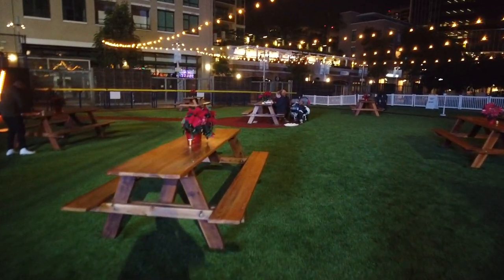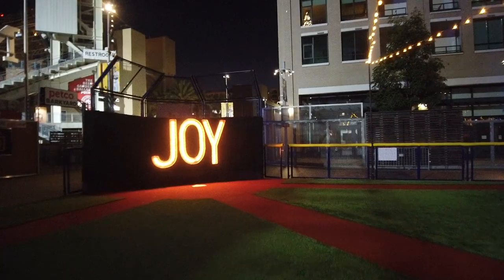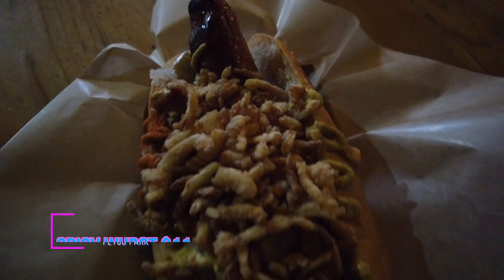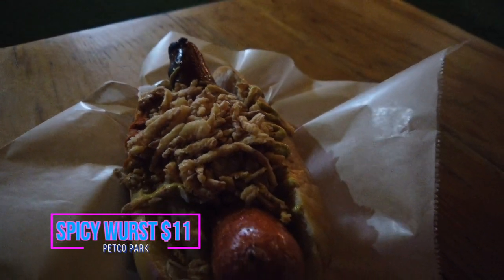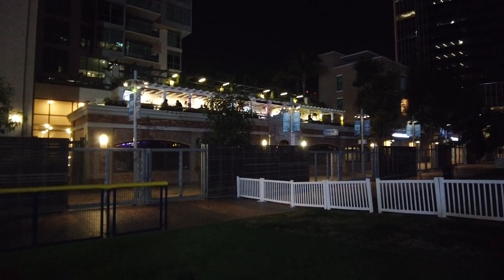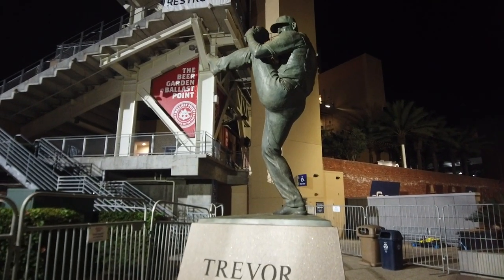Likewise. And check out this mini baseball field, wiffle ball field. Everything's socially distant. Love the mustard, these little crispy onion things. There's a holiday tree I'm looking for. That bar up the way is Fair Weather, one of my favorite bars. You've seen it on Jaycation in the past. There's a Swinging Friar. This is the Trevor Hoffman statue.